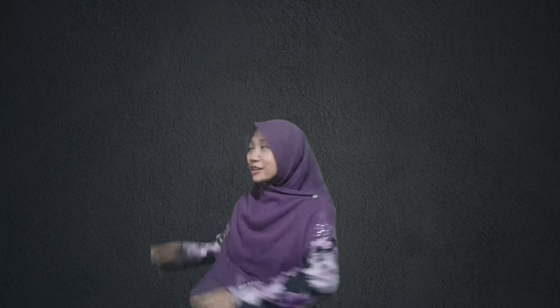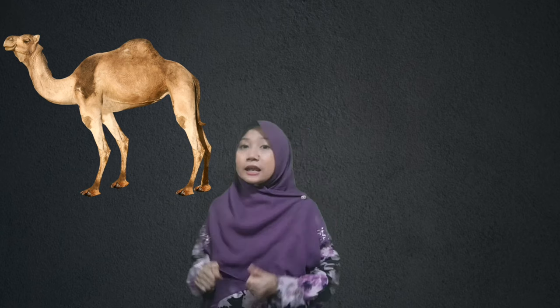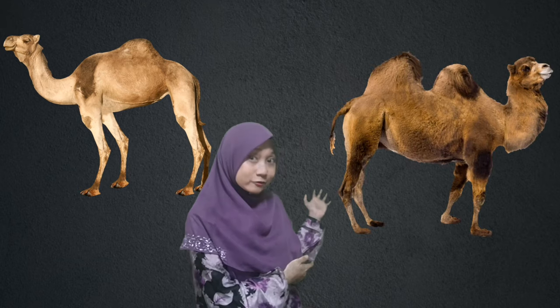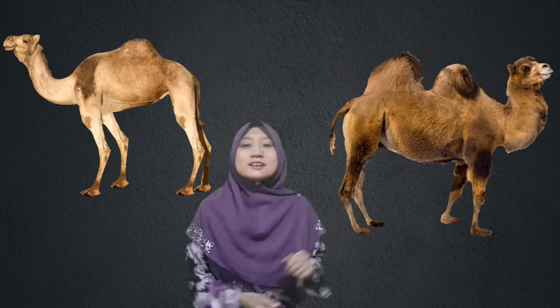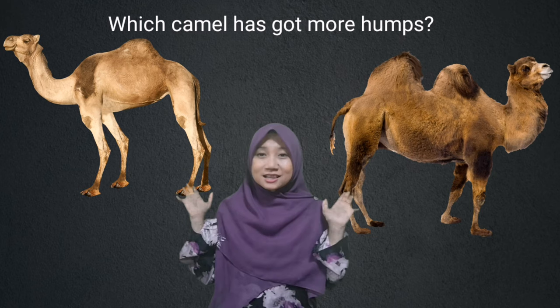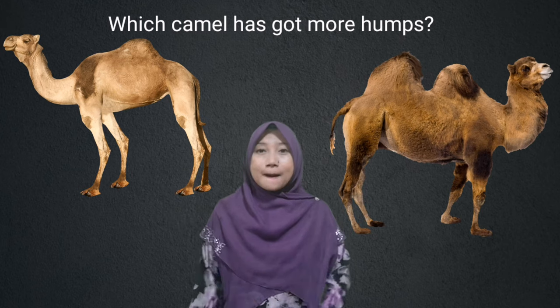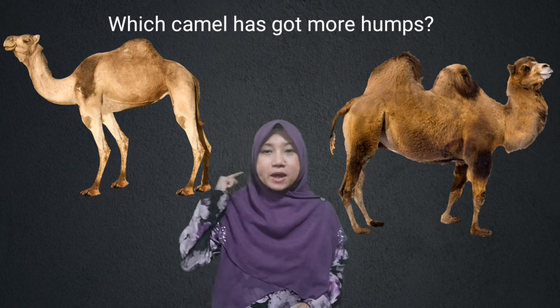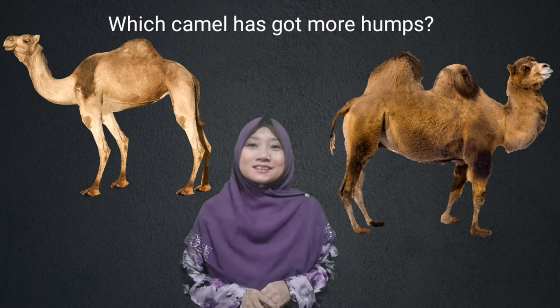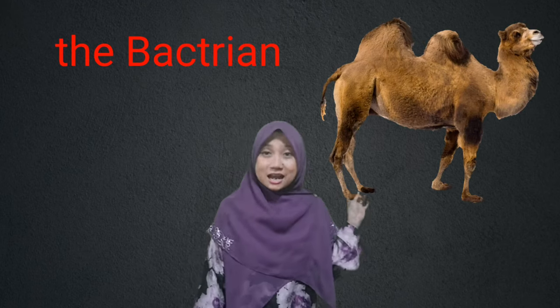Next question. Okay, look at this picture. This is, yes, the Arabian camel. And how about this one? Yes, very good. This one is the Bactrian camel. Good. And now, please tell me, which camel has got more humps on its back? So please tell me your answer. Yes, very good. The answer is the Bactrian camel.